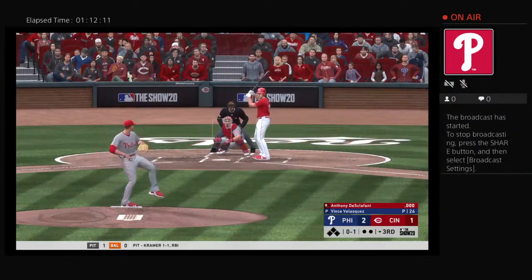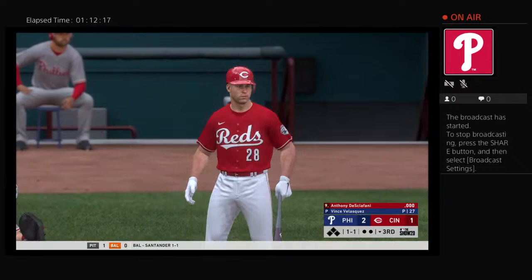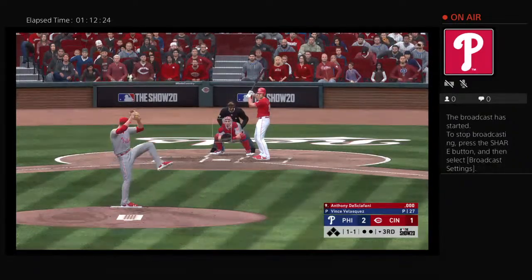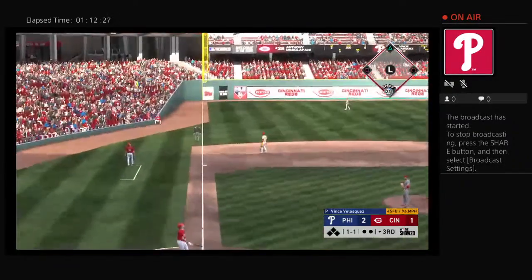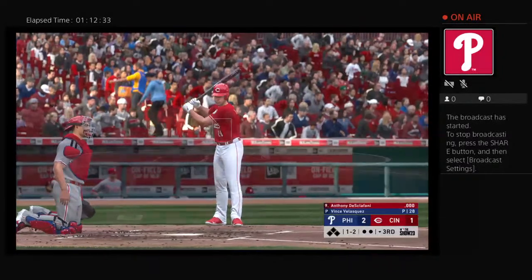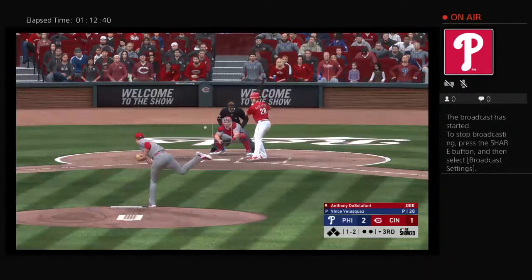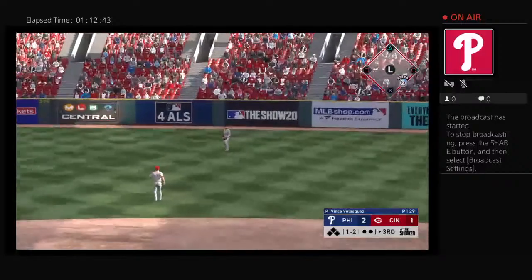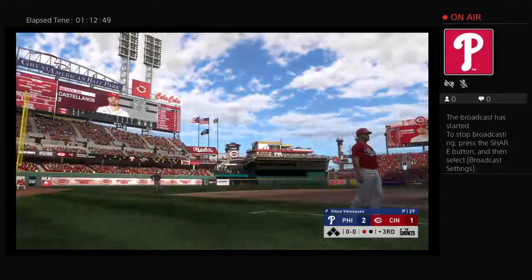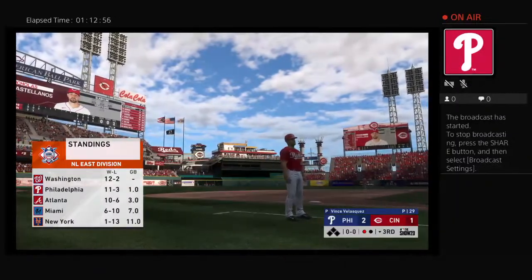Into the windup. Here comes the 0-1. Oh, that's low. Lifted down the line in left. And that will end up a foul ball. Hit in the air to right field. Harper has a read on it. 1 out. So 1 away in the inning, and it's time to check out the standings in the National League East to see where the Phils find themselves entering play today.